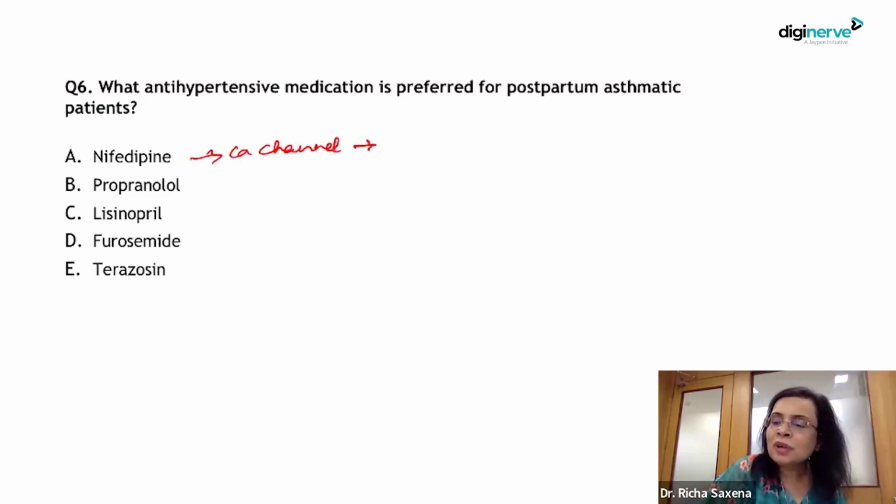In the exam, try to look at all the options. If you feel A is correct, then it should not be that you just don't look at B, C, D, E. You also look at that, because sometimes the answer could be A plus C or A plus B or something like that. So make sure you look at all the options, you rule out all the options, then you choose the correct option. So propranolol, this is a beta blocker.